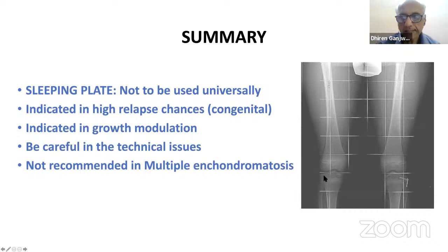Okay, so we will discuss two questions at this point. The first is at what point we should consider removing a plate or a screw. And should we remove everything or at least one screw? So which is the option, the sleeping or the sleeper plate concept? Peter has published a paper on that. So we would like to understand different experts' views.